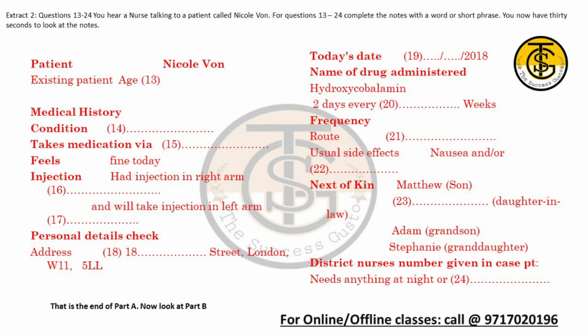Extract 2. Questions 13 to 24. You hear a nurse talking to a patient called Nicole Von. For questions 13 to 24, complete the notes with a word or short phrase. You now have 30 seconds to look at the notes.